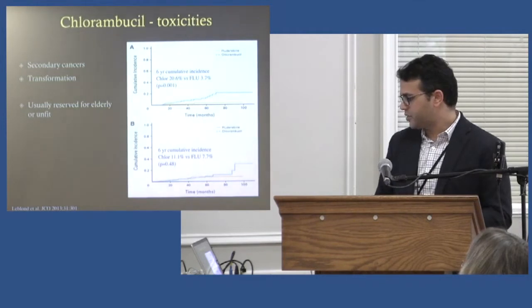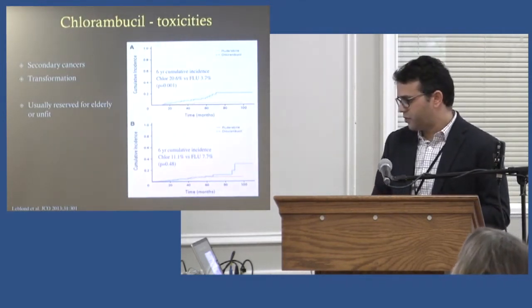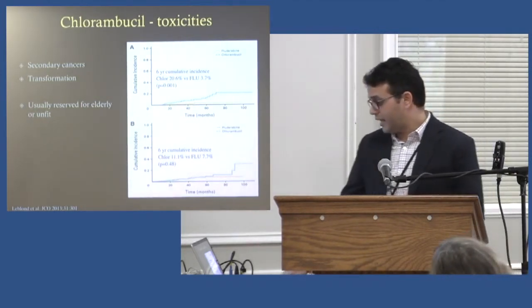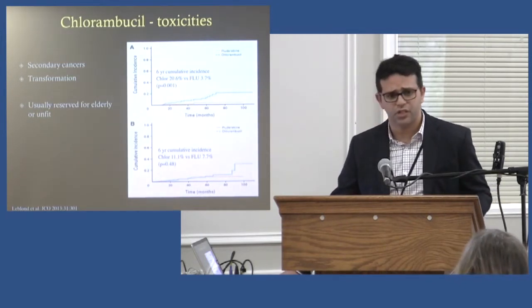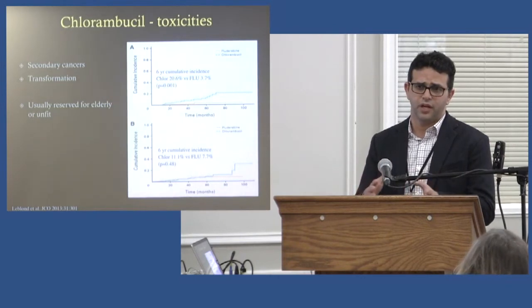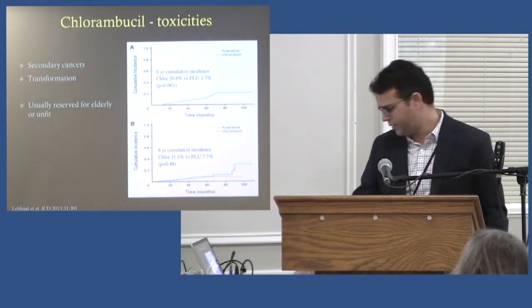Toxicity, basically, can be from secondary cancers. Those patients in treatment can also transform. And as I mentioned earlier, we reserve this option as a last option, when we don't have any alternative, and for patients who are unfit and elderly.